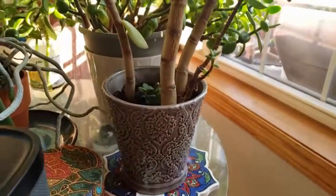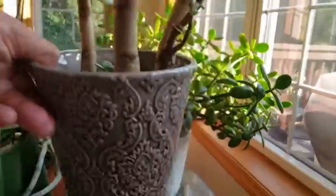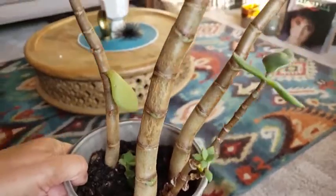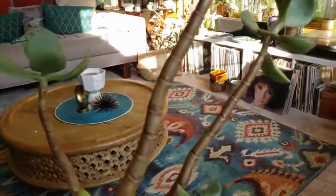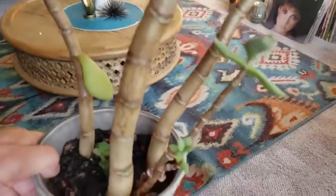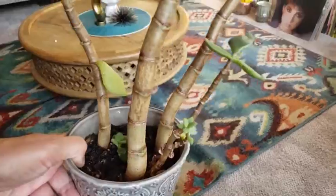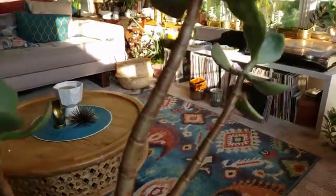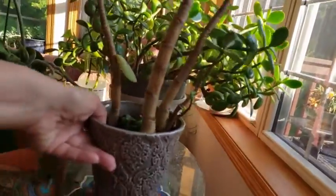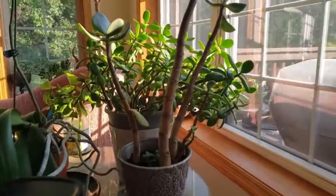So this is the same plant. Here, let me take it away from the other jade just so you can see. So it still looks about the same. Not much different here. It's grown a little bit taller, but there are no leaves growing on the stems. And I still haven't cut one off to see if I stick it lower in the dirt, if anything will happen. I'm just kind of really apprehensive to do that, but it is still pretty top heavy, so at least it's growing.